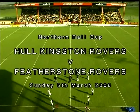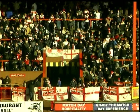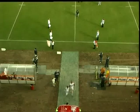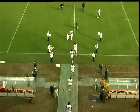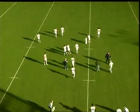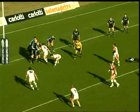Hello Rovers fans and welcome to the opening home game of this 2006 season. Today's opposition, Featherstone Rovers, in the defence of the Northern Rail Cup. And the first look for the Robins faithful at the new £200,000 pitch improvements, which looks from this vantage point absolutely fantastic. Pitch has been widened, it's been lengthened. Rovers started the season with three away wins on the bounce against Featherstone, York and Sheffield Eagles.